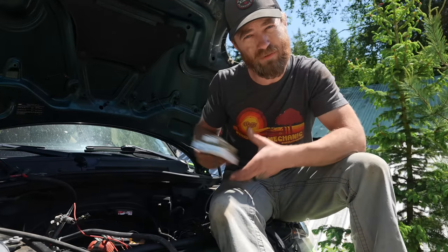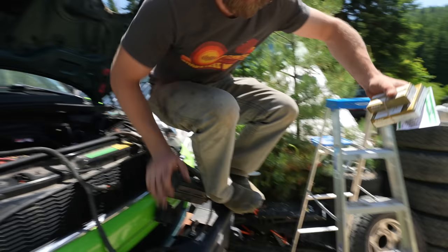Now that we're back home, let's take this drift trike for a proper rip. See what it can do.